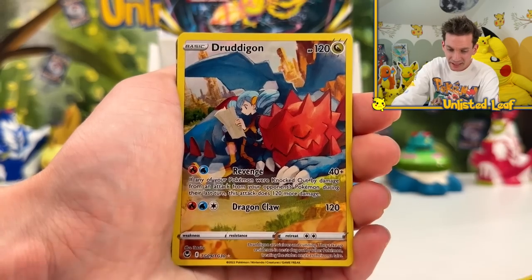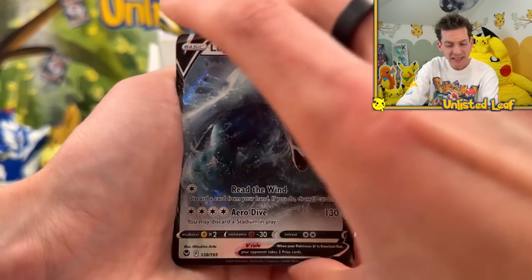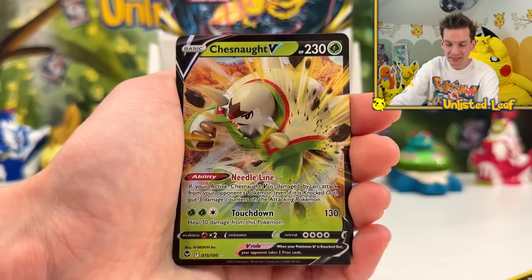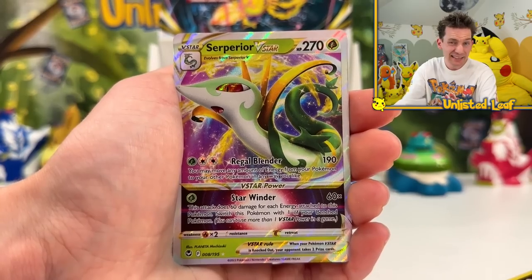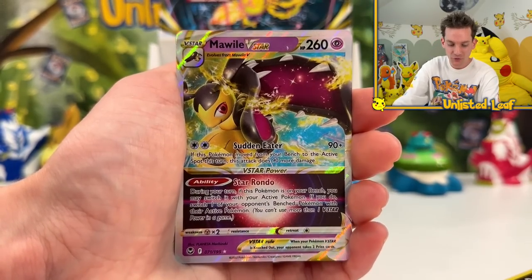So we've got a Jinx, we've got a Dredagon as well, got the Malamar. Quite nice trainer galleries. There are a lot better ones as well, which makes me really keen to open up another box. We got Lugia, which I'm so excited about. Ursaluna, which was sick. Regidrago, Chesnaught, and Mawile. Then we've got a taste of what the gold card could be. Superior V-Star and Mawile V-Star as well.